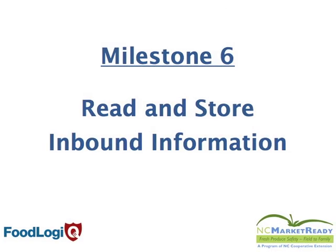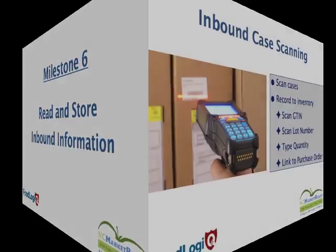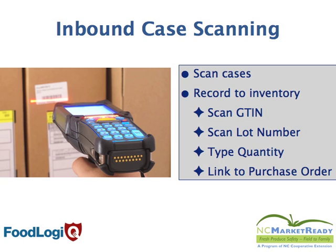Milestone 6 requires that facilities receiving fresh produce, such as retailers, repackers, or distributors, must read and store the GTIN and lot number that's barcoded on cases and pallets. Handheld readers can quickly scan the inbound GTIN lot number from a case label. This can be linked to a purchase order by scanning the PO number. Total quantity can be entered during the receiving process.